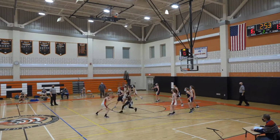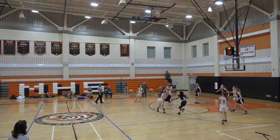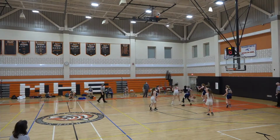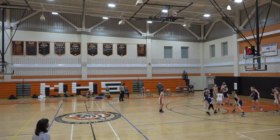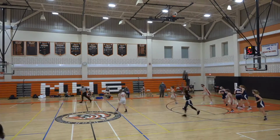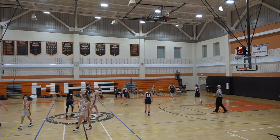Getting it to Thompson. Thompson to Mullen. Mullen to Roach. Roach trying to find something. Getting it back to Mullen. Mullen drives, gets it to Thompson. Thompson down to Chiato. Chiato getting it out to Mullen. Mullen finds Roach. Ball comes loose. AMSA's going to get the ball on a turnover. We're going to get a timeout from AMSA.